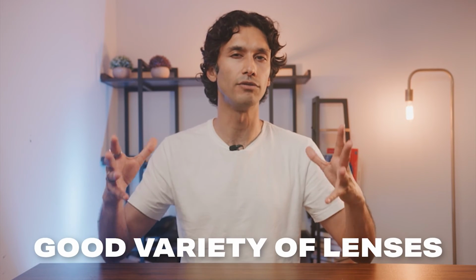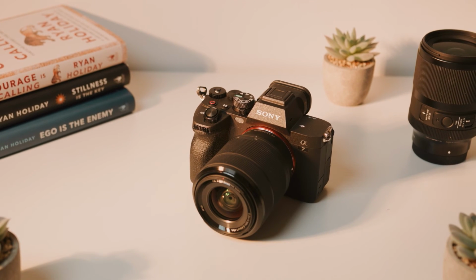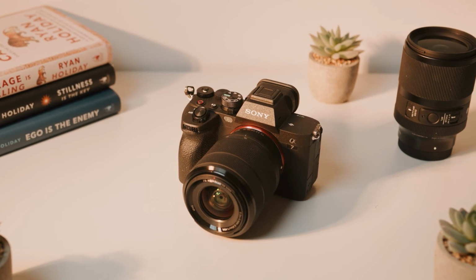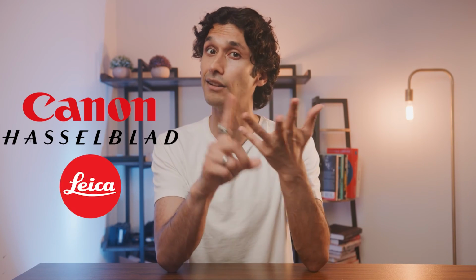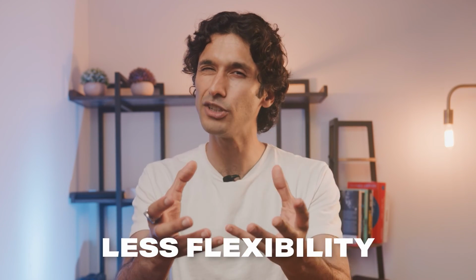And just overall, I feel like you get a way better variety of lenses in the Sony ecosystem, because honestly, they could give you like a 100 megapixel camera, but if I don't have the right lenses, it's not really much good. And I usually find when it comes to most companies like Canon, Hasselblad, Leica, you can only use their lenses with their camera, giving you less options, giving you less flexibility with the amount of money you want to spend on your system. And I love the fact that Sony's pushing the hardware, both in terms of the sensors, but also the lenses.